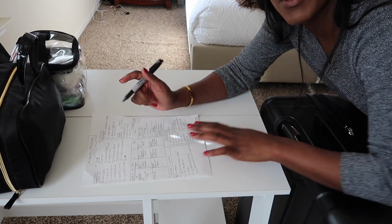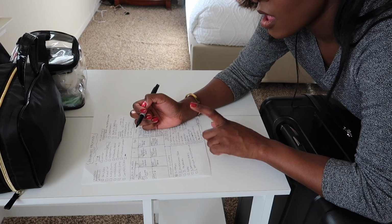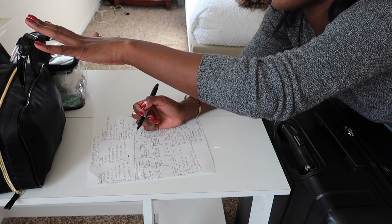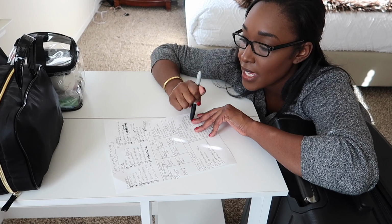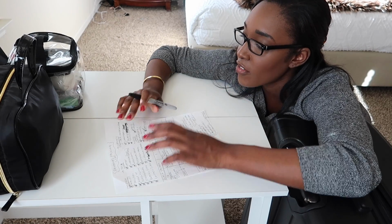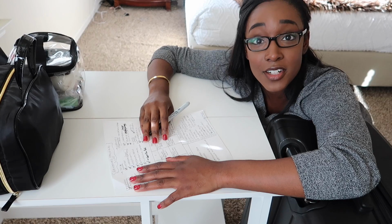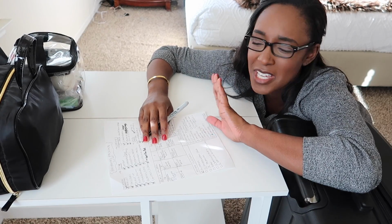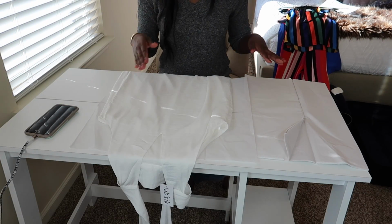The big suitcase, and I'm about to quickly check off all the things that have made it into the toiletry bags and into the carry-on. So the only thing that is missing from the top section that I have on this list is undergarments for the carry-on bag. So I'm going to go quickly throw those in. I'm not going to show you just because you really don't want to see that. But I am getting ready to start folding the big clothes.